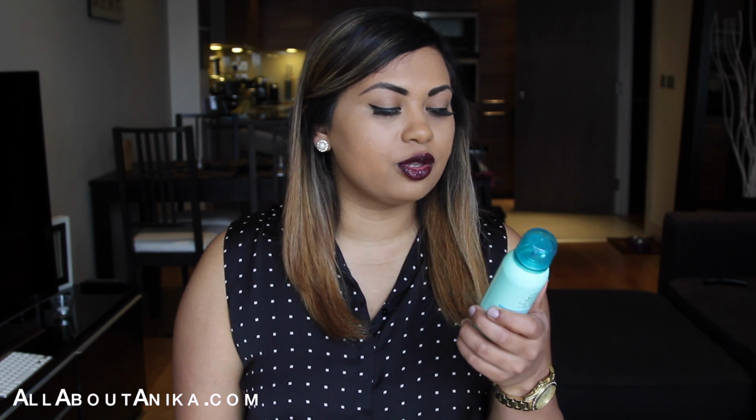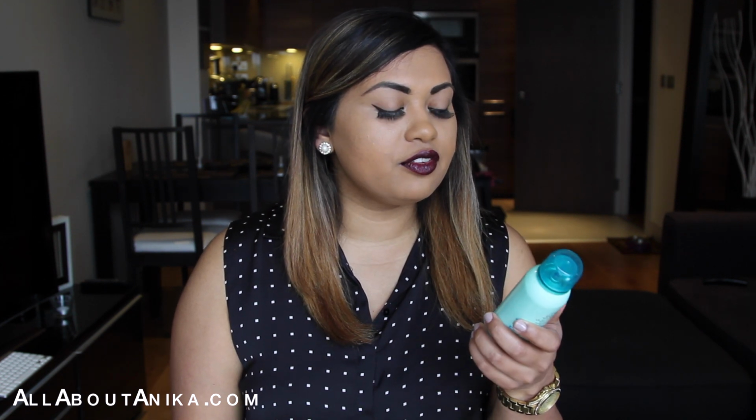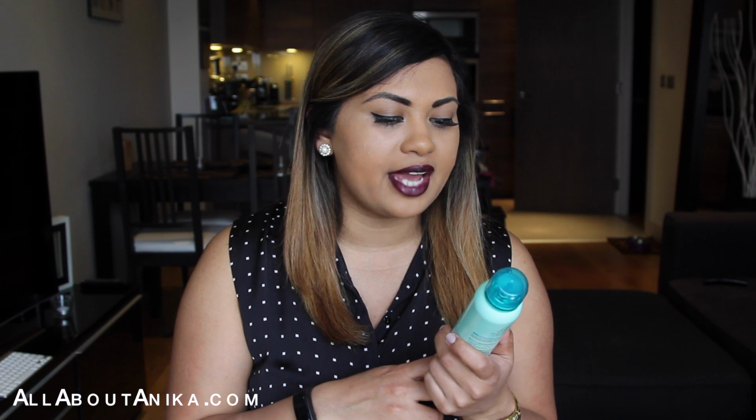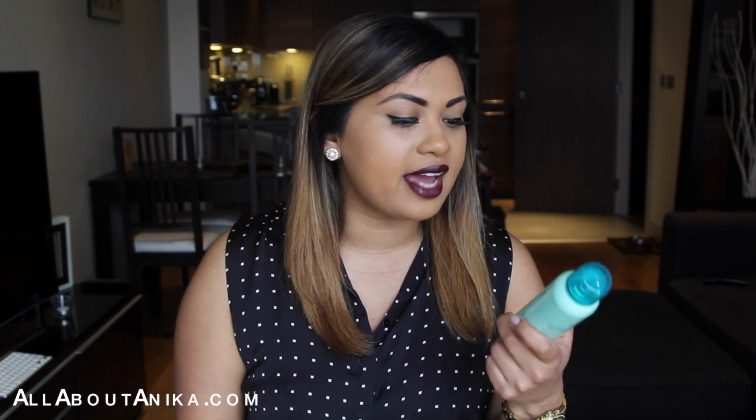So the next thing that I have to share with you guys today is actually something new from L'Oreal, and it's the L'Oreal Elvive Extraordinary Clay to Spray Dry Shampoo. So L'Oreal has come up with this new line of hair care products that is supposed to be tailored to exactly what type of hair you have. So they have things for curly hair, for dry, brittle hair, and then this particular line, which is the Extraordinary Clay, is designed for oily hair.